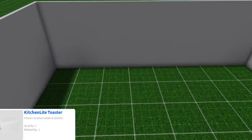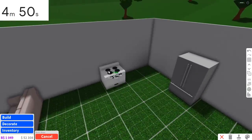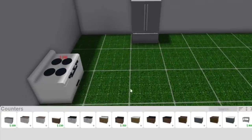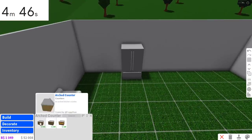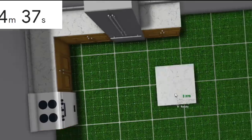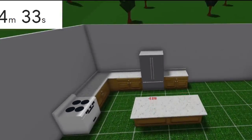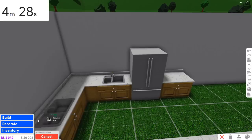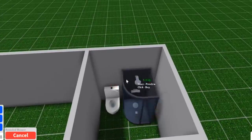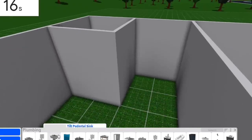Let's work on the kitchen next. Do a different fridge this time. We'll do this one. And then we'll put the stove here. Let's get a couple counters going. Let's do the arched ones this time. And then I'm gonna even add some arched islands. So let's just get the standard ones like this. Two islands there. And don't forget the sink right there. Perfect. Gonna use the same shower. Oh my god, let's just do this. Let's do a half bathroom here. Nothing too crazy. All right.